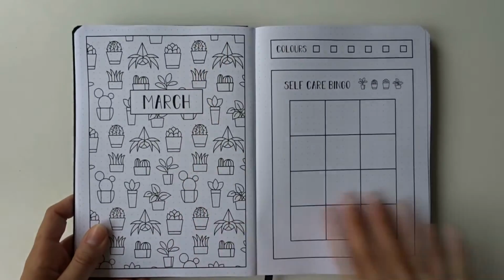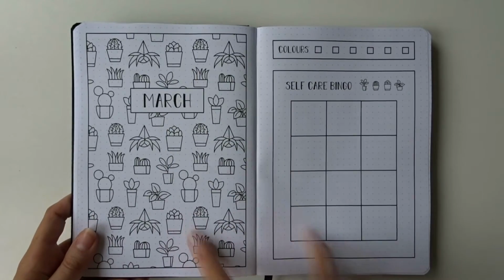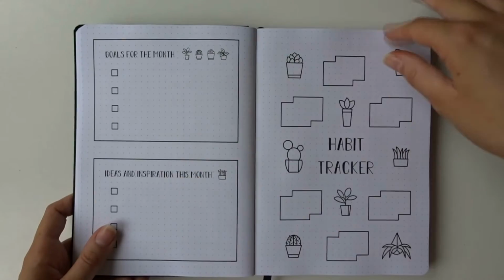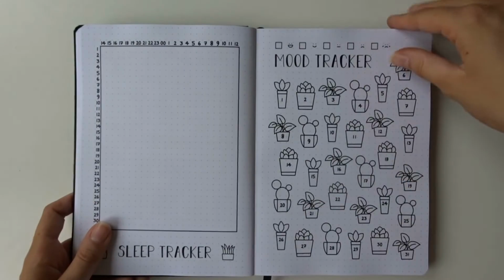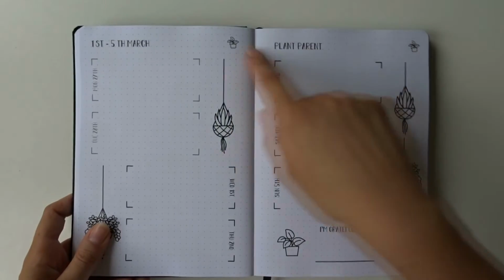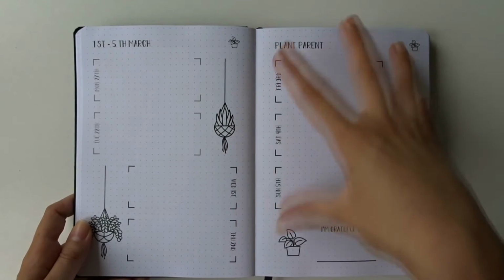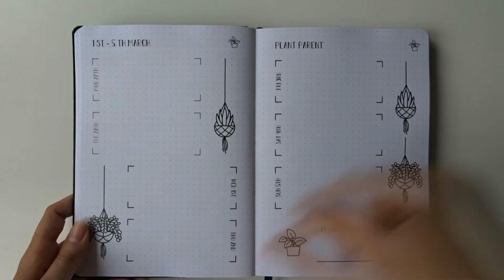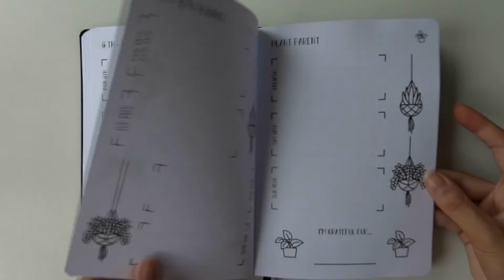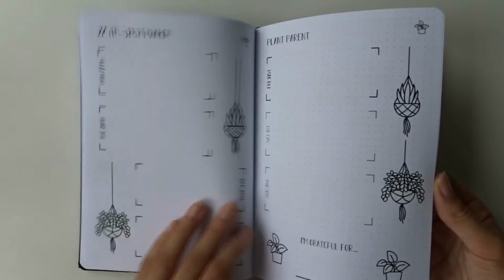March, we have what I've called the plant parent theme, a little collage of lots of different plants and stuff. You guys know that I do love a little plant. I used to paint cactus pots, so there's that. I'm seeing this month as being lots of green, and this was one of my favourite simple designs, to be fair. Some of them I've integrated the design more into the boxes, and some are plain like this. This is one of my favourite plain designs. I think it's super cute, and also March is my birthday month, so yeah.